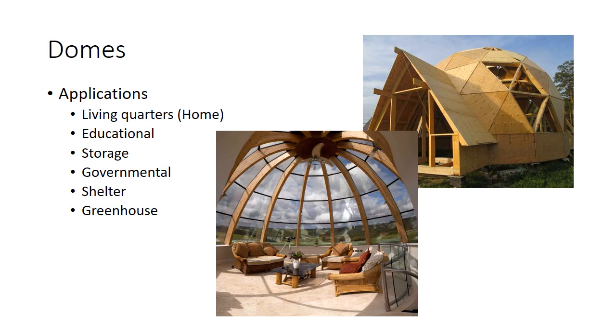Okay, I'm back, and just to recap what I'm going to be going over, I'm going to be discussing two things: domes and greenhouses. First, with domes, I have already described what domes are; I'm going to go over some of the advantages of using domes, the applications, and also construction. Also, with greenhouses, I'm going to be describing them, listing the advantages, going over some of the applications or uses, and also construction of greenhouses.